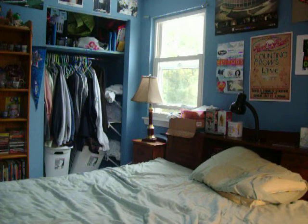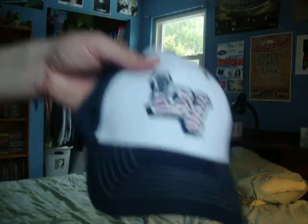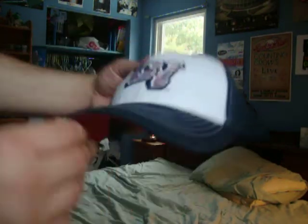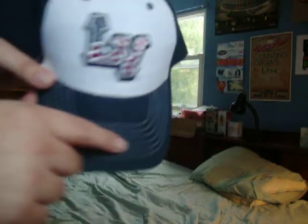And now on to 2010. I have 3 hats from that year. First one, Phillies, IronPigs. Once again, Lehigh Valley, red, white, and blue. I showed you a Phillies one earlier. And once again, Velcro in the back and white stitching in the front.